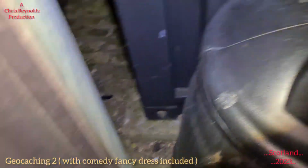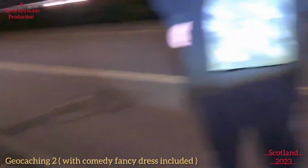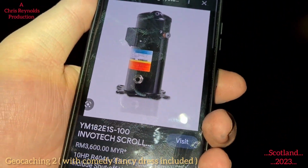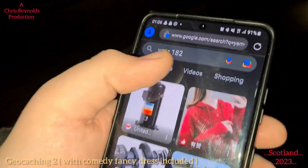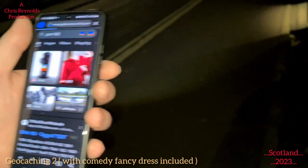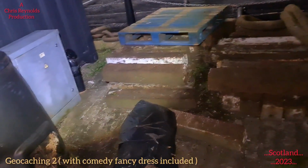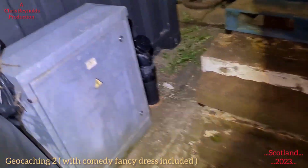So I'm looking for anything small, black, and cylindrical. Googling that, all that comes up is YM 182, which is literally that thing that we've just seen, I think. I know it says YM. Yeah, if you type in YSM 182. No, it doesn't. I'm going to check the watch. Well, let's see what's on here.